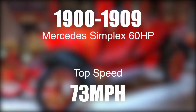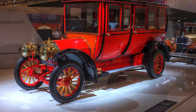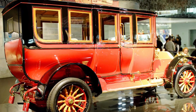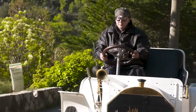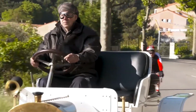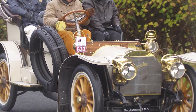1900 to 1909, Mercedes Simplex 60 horsepower. As its name suggests, this car has a massive 60 horsepower. The car was designed by Wilhelm Maybach, who I'm sure you may have heard of. The vehicle was produced from 1903 to 1905. The engine it came with was a massive inline-4 with a whopping 9.2 liters and was connected to a 4-speed manual. It came in at a curb weight of 2,200 pounds, which made it light as a feather, but because of that, I'm sure you would never want to get into a crash while driving this thing.